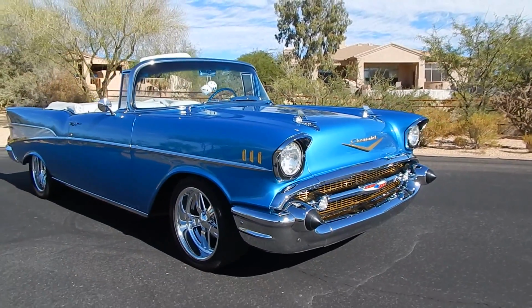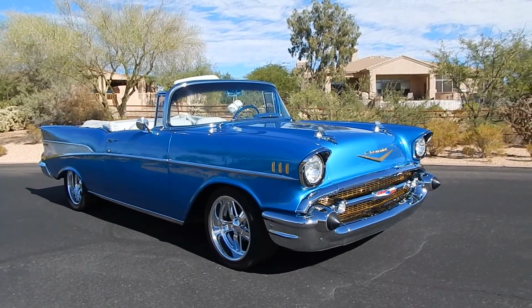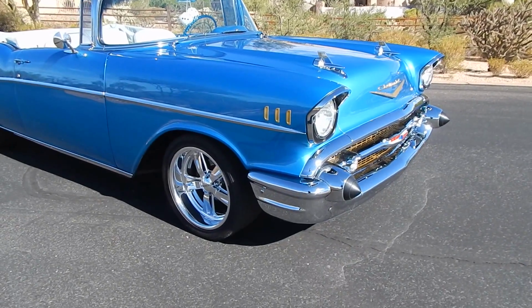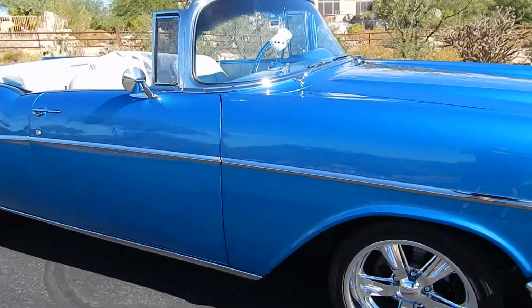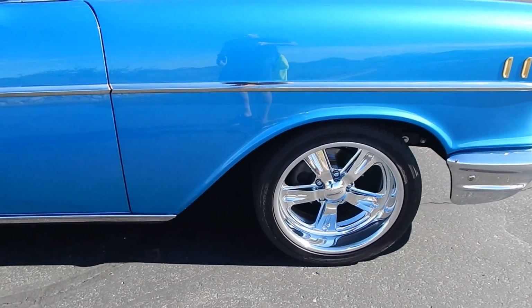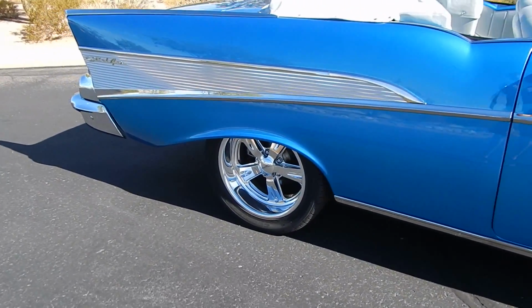Step back and kind of give you a feel here. Very nice interior with all the amenities you could imagine. We're going to get around to that right now. What a beautiful day out here, probably in the 70s, a little light breeze. It has four-wheel disc brakes on it, front and rear. Those are GM style calipers in the front, and I believe they're Ford calipers in the rear, with a 9-inch rear differential.